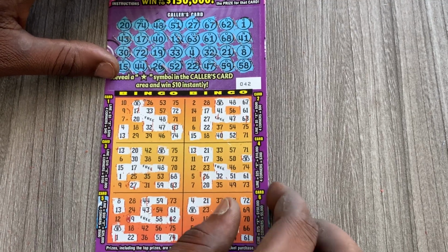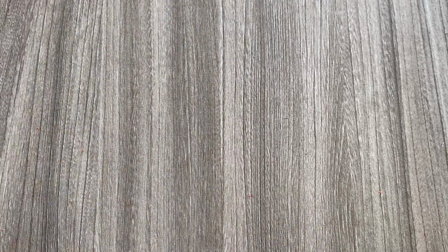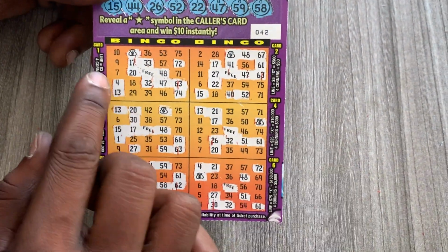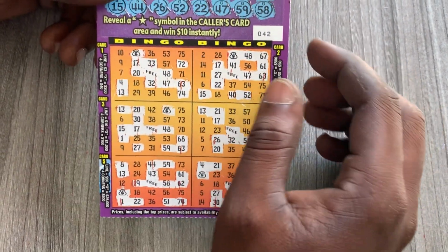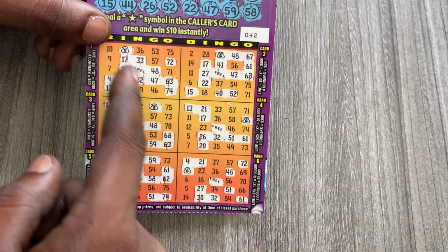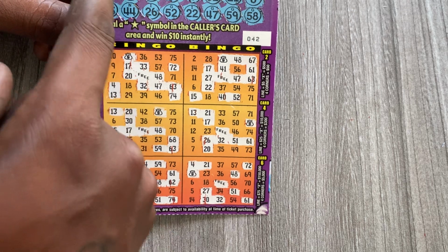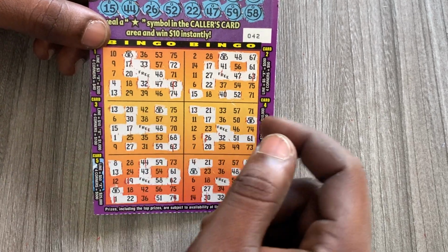So let's see what we have on ticket 42. This one don't look too good, guys. On card one, you see, I'm missing 10. Could I have bingo this way? Missing 18. Said I got 17. Could I have bingo this way?